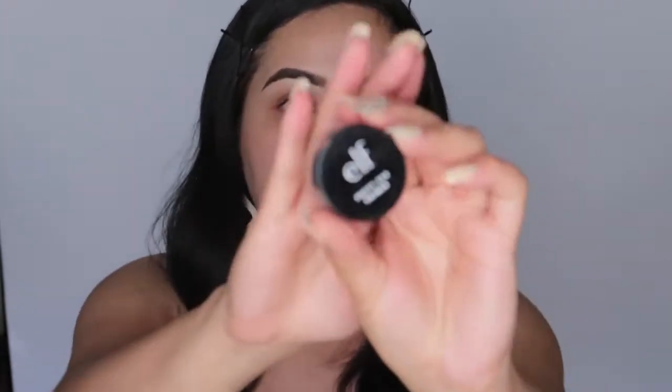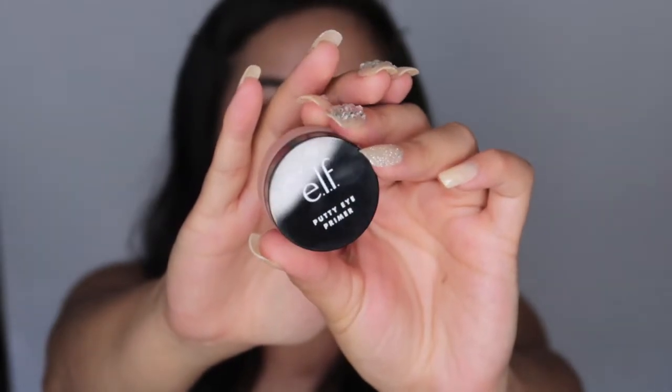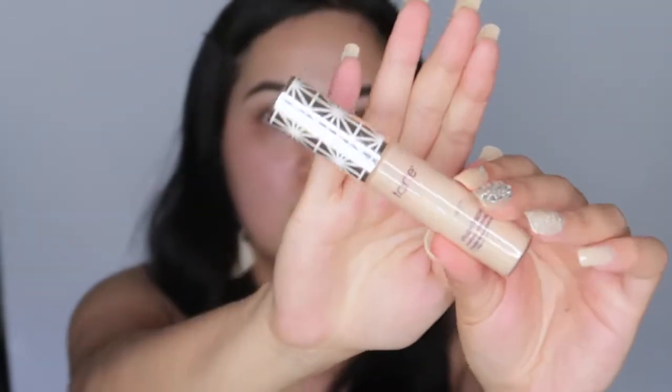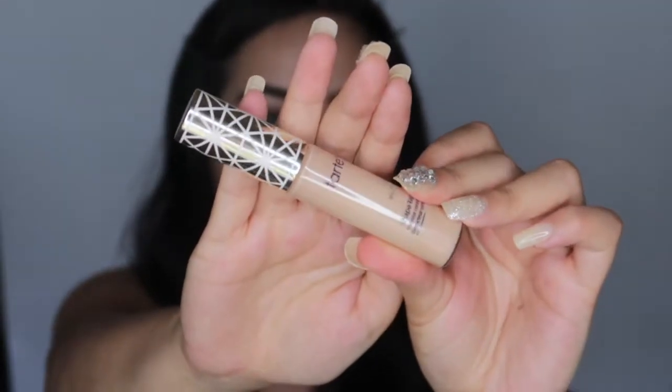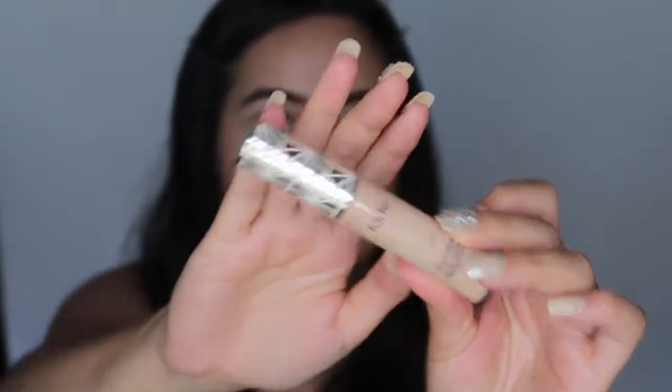For my eyes, I just went ahead and cleaned up my brows, and I used this e.l.f. putty eye primer, and it's really good. I like it so far. That's what it looks like. I used my Tarte Shape Tape concealer. I get it in light medium. And I'm gonna use that to prime my lids. I just used the e.l.f. one just to clean my brows, so I didn't prime my eyelids yet.